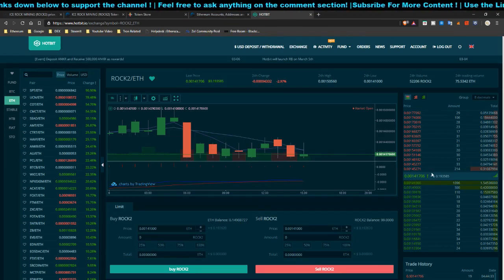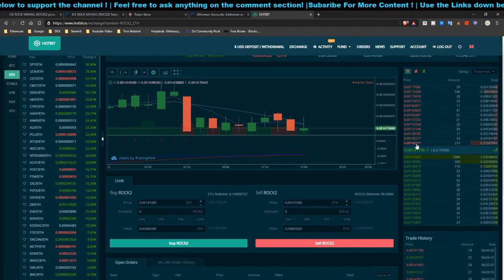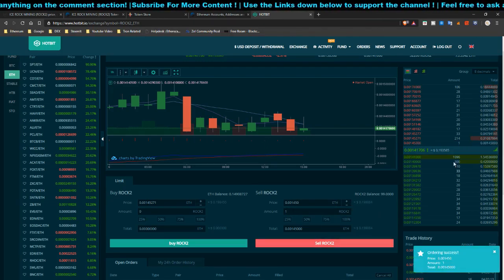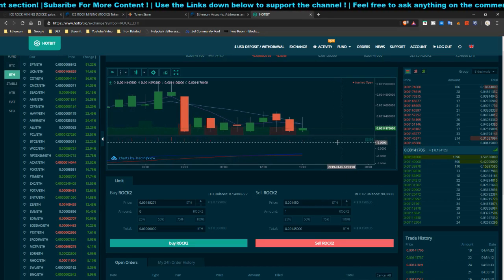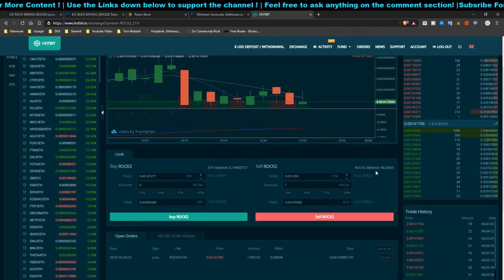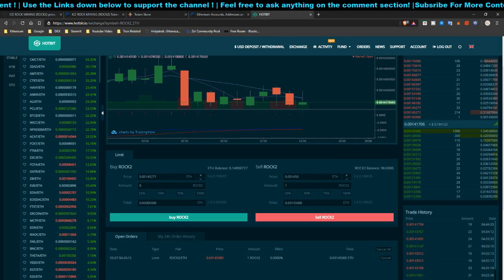So as you can see here, right now the buy price is over here, so I'm gonna set a sell order. I'm just gonna put it below the average, and I'm just gonna sell one Rock 2. And of course this order over here, people are gonna buy it definitely because it is the lowest right now. And I'm gonna do a proof to you that why my order will not get sold.